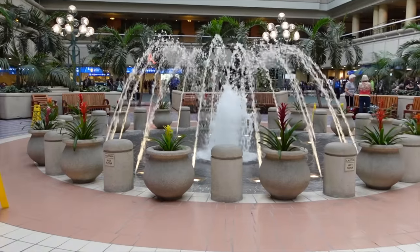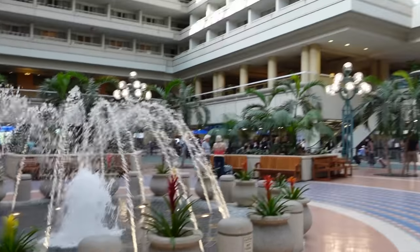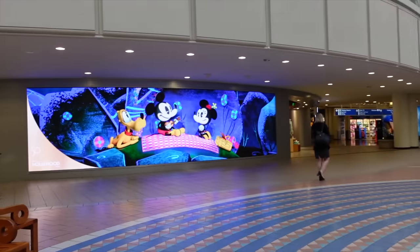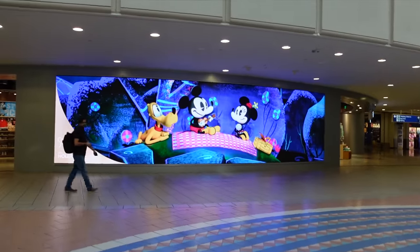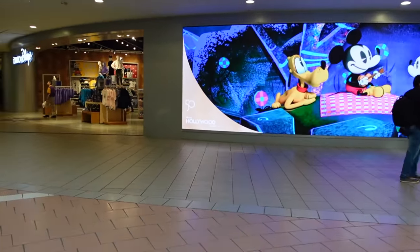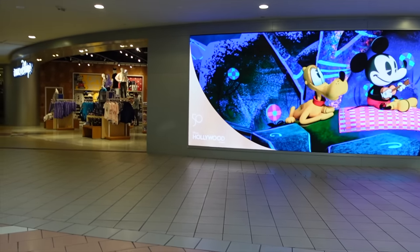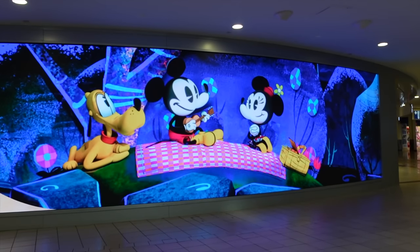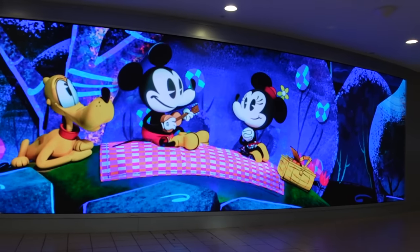Look at that cute fountain in the centerpiece of this area. And of course, that's the hotel over there. And then look at that, Mickey and Minnie's Runaway Railway, which is a very difficult ride to say. Look at that, 50th of Walt Disney World. It's actually only about 2 weeks left now of the 50th celebrations. But yeah, I've not been on this ride yet, so I'm really looking forward to going on this, hopefully on our first day at Hollywood Studios.